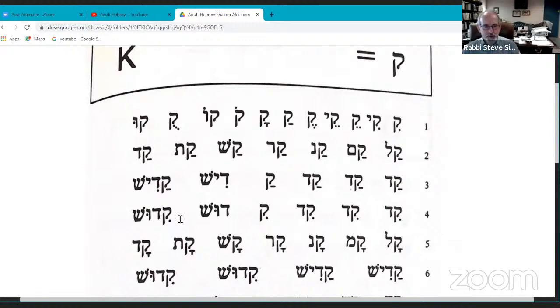Kaddish and kiddush, they sound very similar. You have the k, the d, and the sh. These three letters, k, d, sh, form the Hebrew word kadosh, which means holy or sacred. The kaddish is a prayer of holiness that we say on a variety of occasions in the prayer service. Kiddush is a declaration of the holiness of Shabbat and Jewish holidays. And we make a toast, we drink wine. Kiddush.